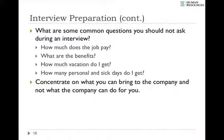So what are some common questions you shouldn't ask? At this point in the process, we recommend avoiding questions about job pay, benefits, vacations, sick days, personal days. At this part of the process, you really want to concentrate on what you're bringing to the company and not so much what the company is going to do for you.